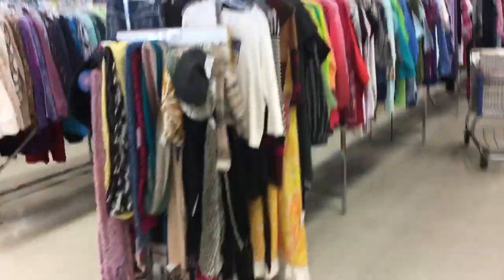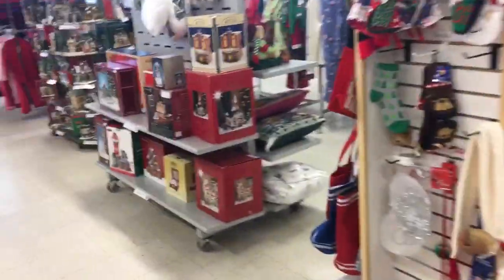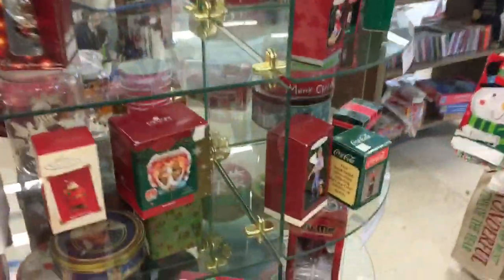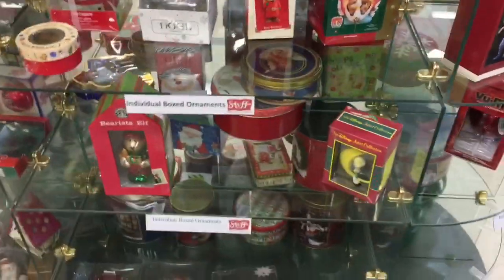It's Friday. I'm at the consignment store. Just dropped another bag off, and now I'm going to look around and see if there's anything I can get to resell myself.